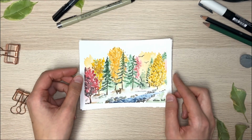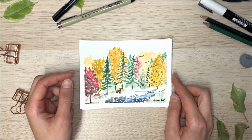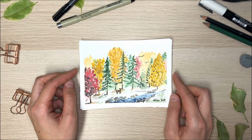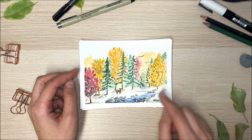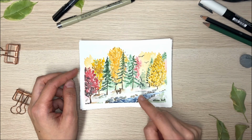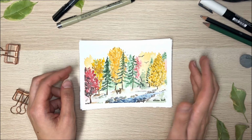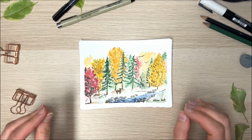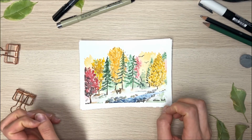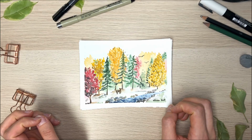And then here's another autumn landscape. This one I don't like as much as the others, but I do still really like the colors, and I like the river again, and I like that this time I actually added a little deer in there too, because usually you'll notice I add in birds. I find it difficult sometimes to figure out what else I want to add, but I really like the deer in this one. I think it's really cute.